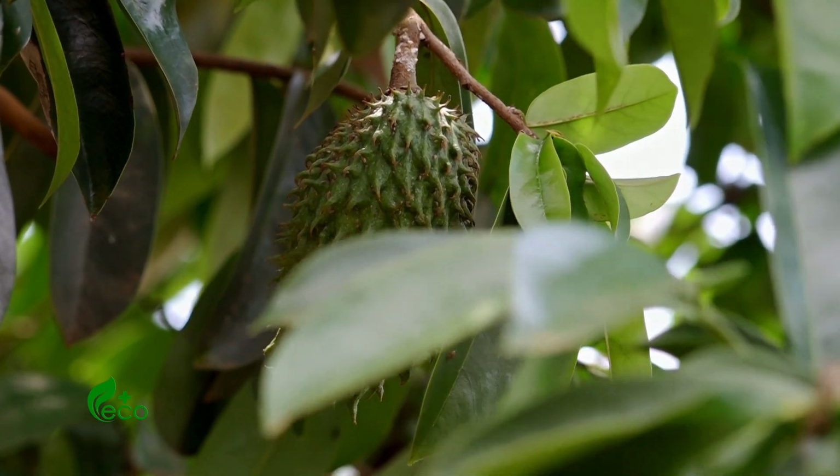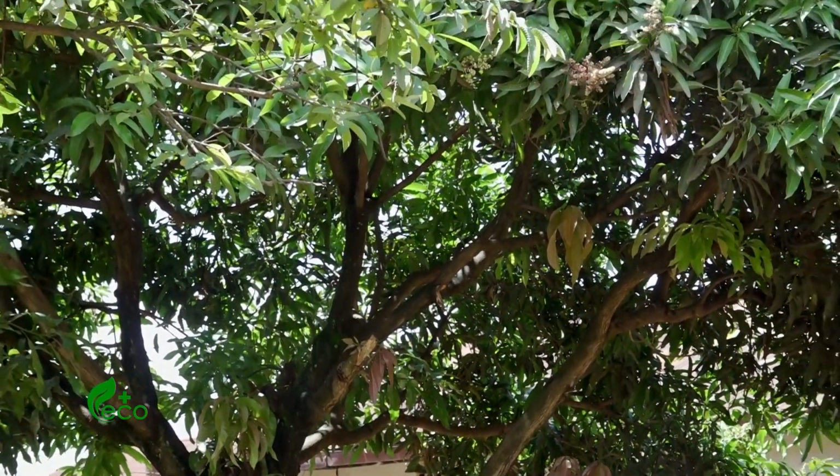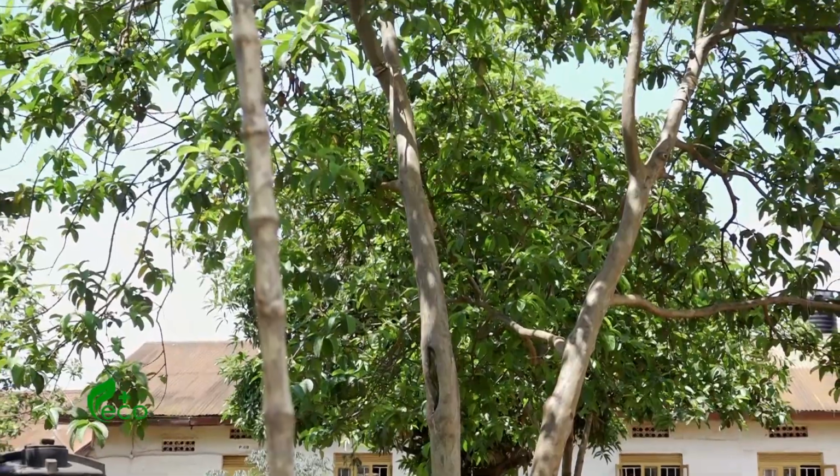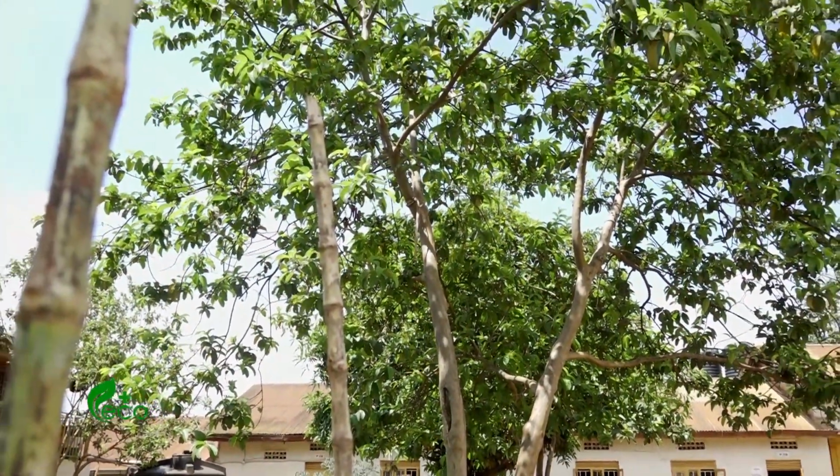The pressure will come down automatically. Yeah. Then apart from the soursop, we have mango trees, which were planted by me. We have guavas, which were planted still by me, and children enjoy it so much. When they are climbing, I feel happy.